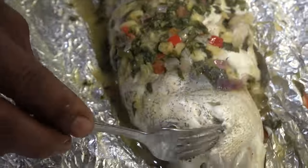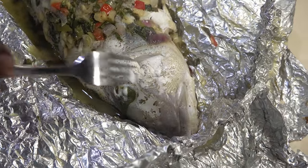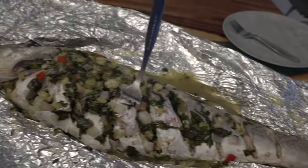Look, even the head is soft. It's a lot of cheek meat right there. Look at that cheek meat. The eyeball, you know. We're going to be digging in. We're going to be going in on this. All right, Mike, the finished product. We're going to try it out.